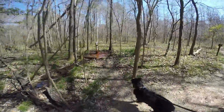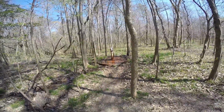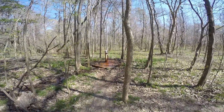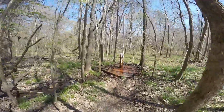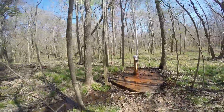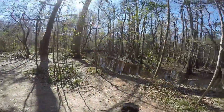A little place to get some water from over here. Not potable. Okay, make sure you read that right. For those who don't know, not potable means you cannot drink it, so filter that. It's cleaner than the muddy water in the river, though, that's for sure.